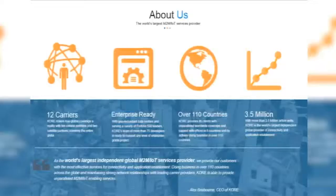What I want to do is give just a couple of slides to give some background and some context to who we are at Core and what our capabilities are, what we bring to the marketplace. Core is a network service provider that focuses specifically on delivering wireless connectivity to the IoT and M2M marketplace. We have 12 carrier relationships, 10 cellular and 2 in the satellite field. We're ready to deploy for our customers.